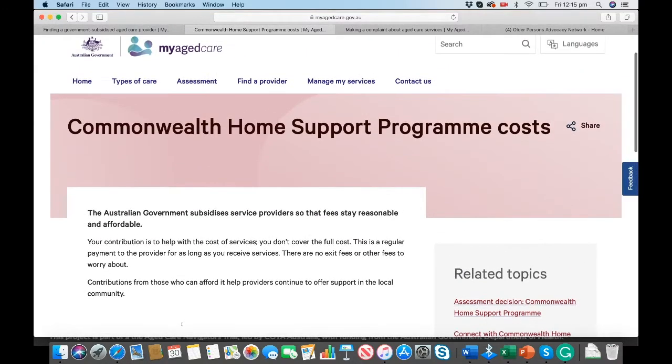They require an ACAT assessment, and there are different levels, four of them, and they will have fees estimated. There is a calculator on the My Aged Care website, which is fantastic as well. But this is different, isn't it? Yeah. It's not means tested. No. The CHSP service is not means tested. However, the home care packages fees are means tested. That's one of the biggest questions we get, and I think today is really highlighting the difference between the two streams. Great. Good on you.